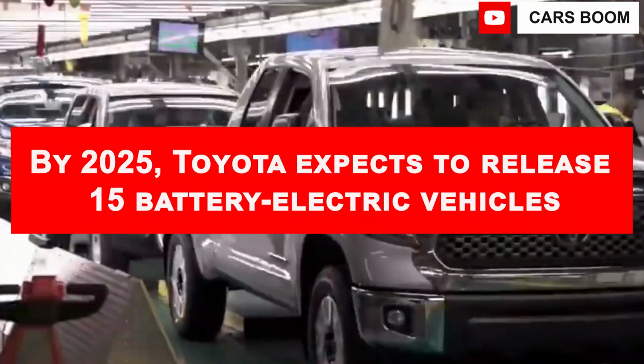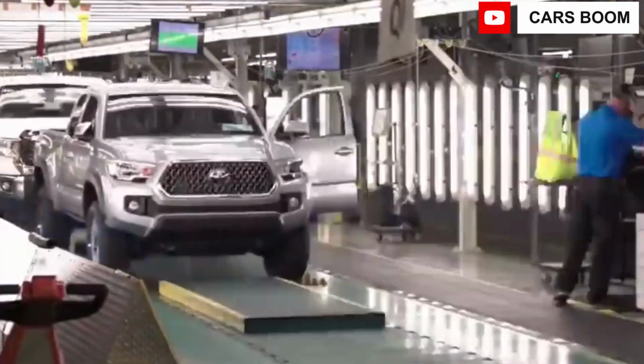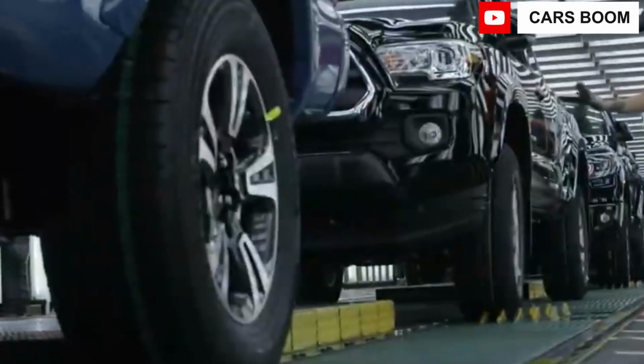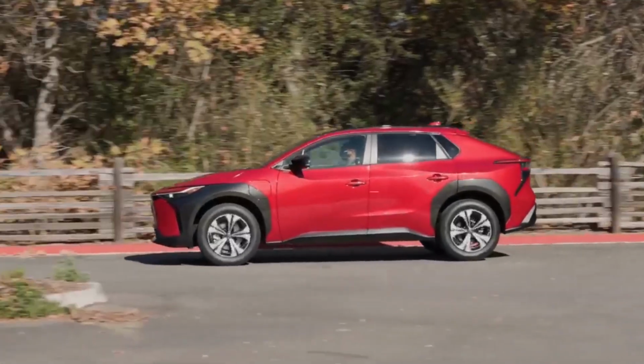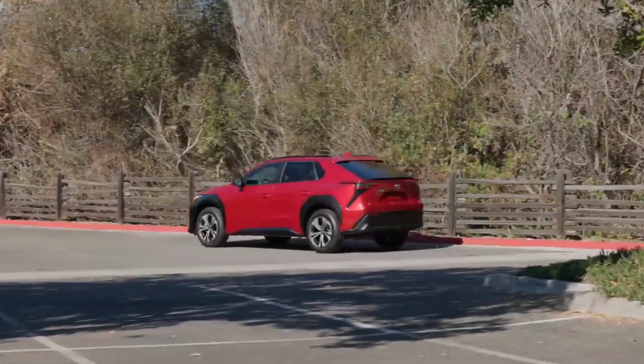By 2025, Toyota expects to release 15 battery electric vehicles, 7 of which will be part of the BZ group. For the first time, the car maker stated that hybrid and battery electric powertrains will be included in its truck portfolio. In the not too distant future, I aim to learn more about the Toyota BZ4X. Keep an eye out for updates.